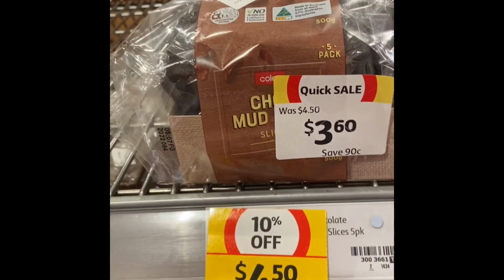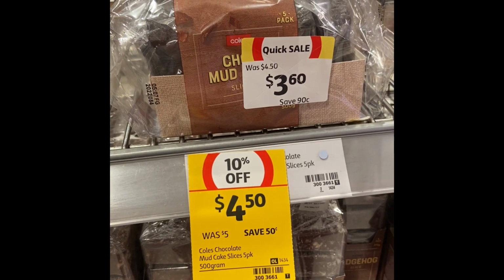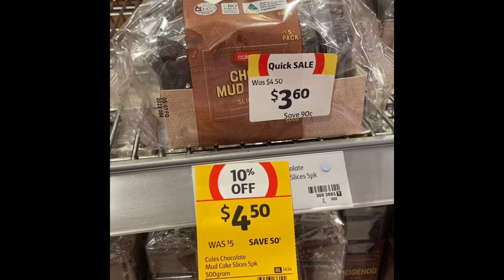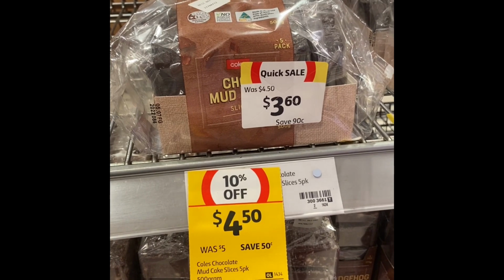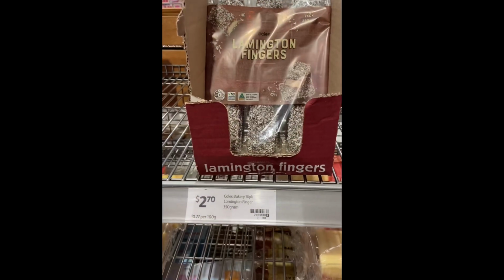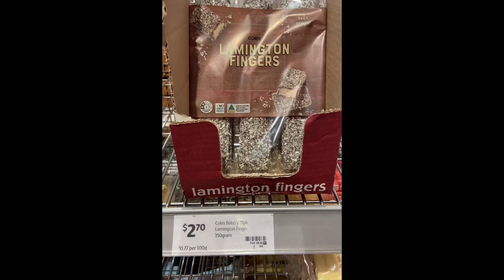Saw this as a markdown. We already have some in the freezer, so I've left it for now. But if I was chasing more of the needing to bulk something up for the $50, then I would have grabbed it.